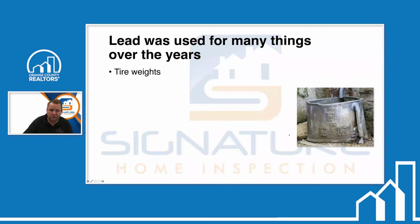But lead was also used in tire weights. Tire weights are what keep your tires balanced. So if you've ever taken your tires in to have them rotated and balanced, they put those little weights on. The problem with that is those weights will fall off as you're driving, and they get onto the side of the road, and then they get into the water, and then we've got issues.